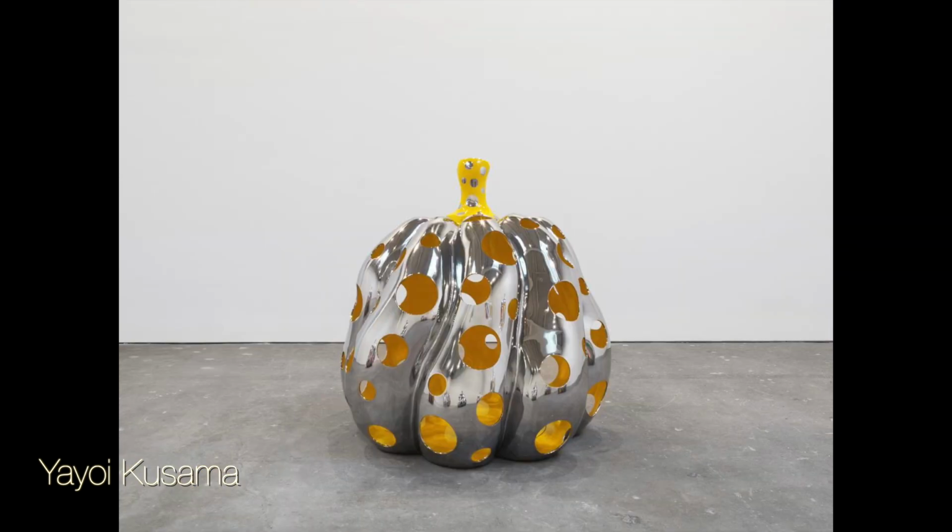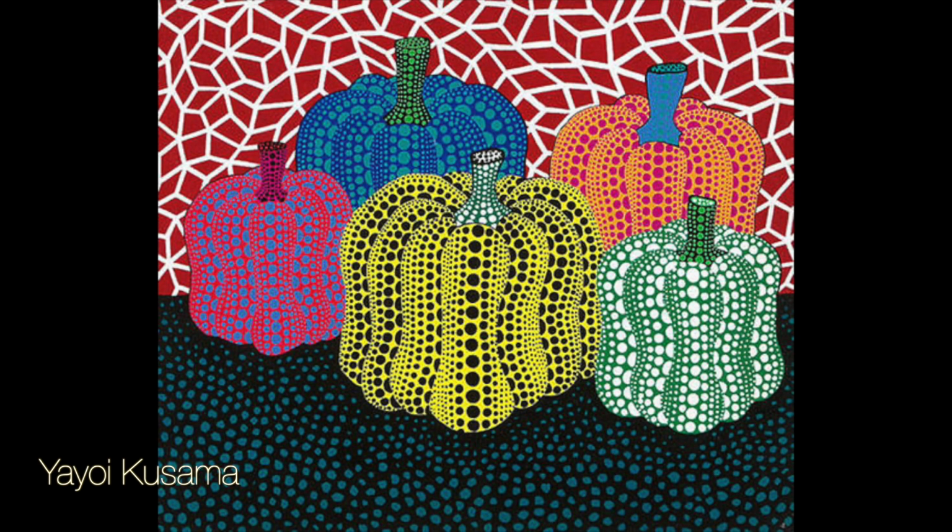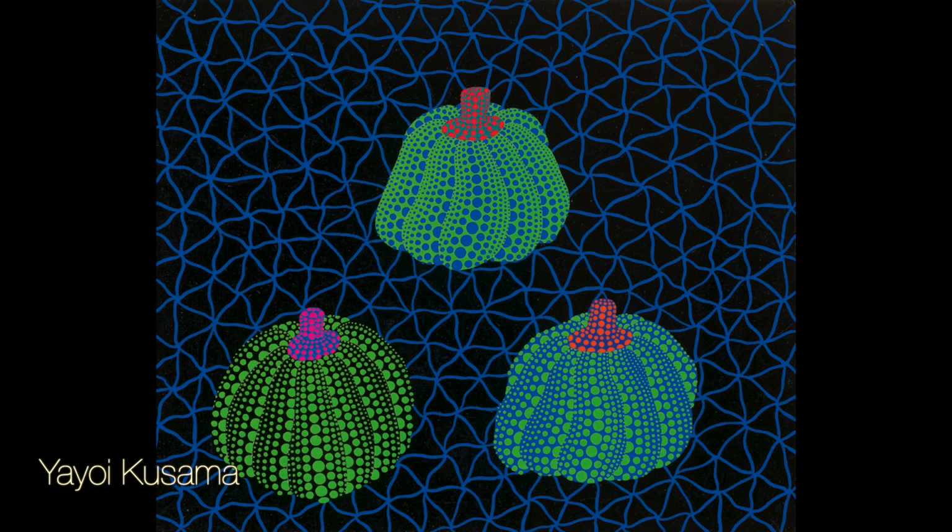In this stainless steel sculpture, Yayoi Kusama created a dot pattern by cutting round holes in the surface of the sculpture. Drawing and painting are other ways Yayoi Kusama explores her beloved pumpkins. In these works, she uses bold colors to put intricate dot patterns on the pumpkins, and other kinds of patterns in the background.